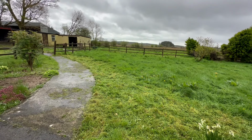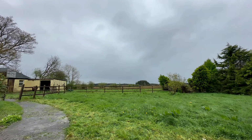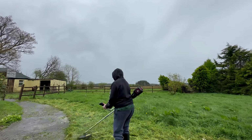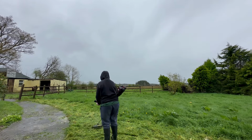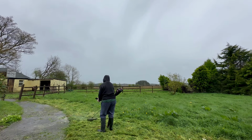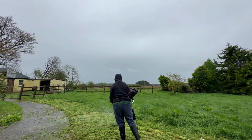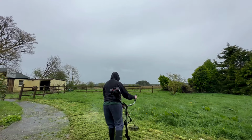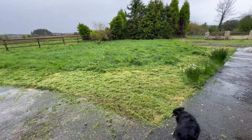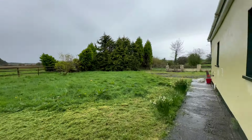I think you should be able to see the difference in the grass now. But I'm hoping to get back out and do a little bit more of the grass before we go. Hopefully you can kind of see the difference in the grass now. I think it looks lighter. But obviously there's a lot to go, but it's too rainy. Come on in.